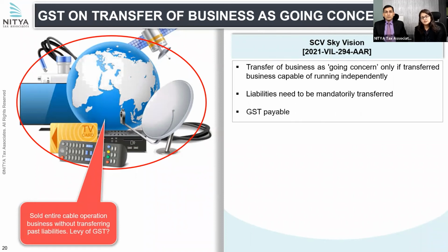Non-transfer of liabilities does not hamper or affect the continuity of a business. The business is still capable of being run independently, and in this case, it was actually services by way of transfer of going concern and eligible for exemption under the notification.